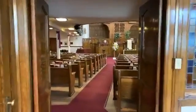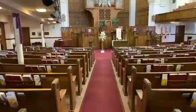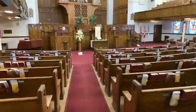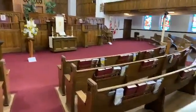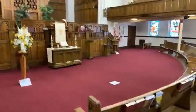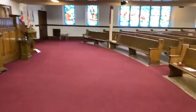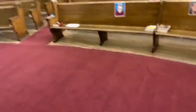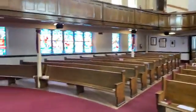So we are going to enter into the nave. This is the nave of the church. And the nave is basically where all of the pews are, where all of the people sit on a Sunday morning or any other time when we worship God. So I will show you how that is spelt. It is the nave. Now you get a good view of all of the pews.